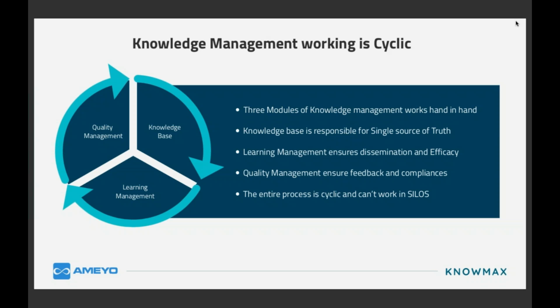But how do we ensure it is being used by the users at the right time, and that they are understanding that knowledge? That's where learning management comes into the picture, to see the efficacy of the disseminated information. The last thing is quality management, which will periodically check the quality of content and the compliances, how good or bad it is. The knowledge base has created that information, but the other two components circle back a lot of feedback to it. So knowledge management is no more about contact centers. It's not a department tool. It's an organization-wide tool, and it has to be omnichannel.